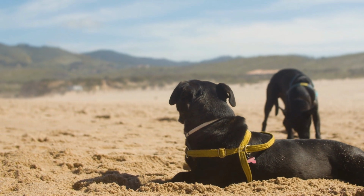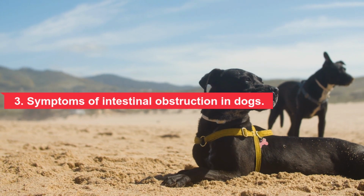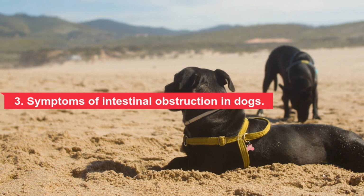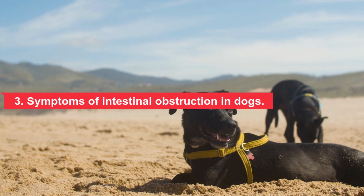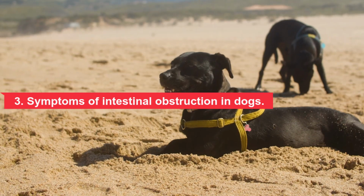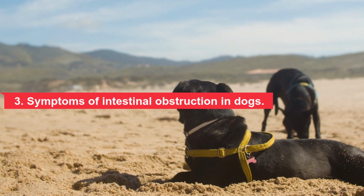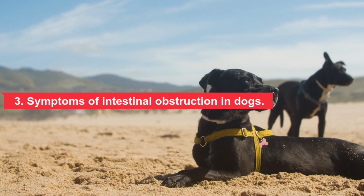3. Symptoms of intestinal obstruction in dogs. The following symptoms are specific to the blockage itself and can occur whether the blockage is partial or complete. In partial intestinal obstructions, the dog will have intermittent vomiting and/or diarrhea. Complete intestinal obstructions will cause the dog to have a sudden onset of acute abdominal pain and constant vomiting. In these cases, the dog cannot defecate or expel gases.